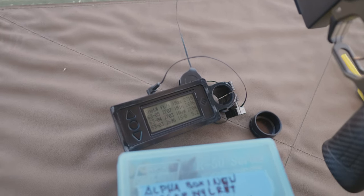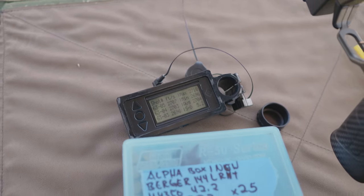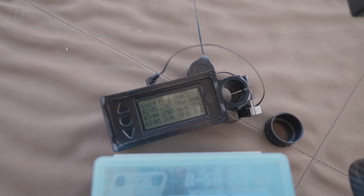Let me double check here as far as the temperatures. Yeah, 85 live. So about a 20 degree difference. We're about 12 feet per second, which is not too bad.